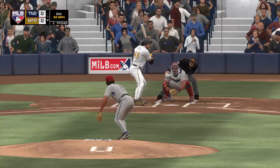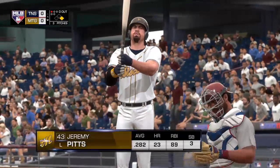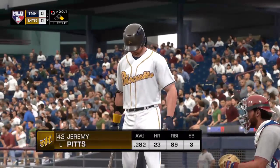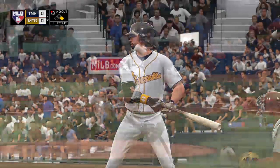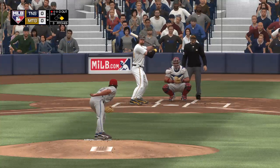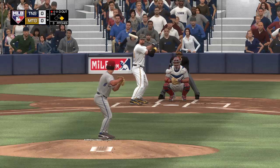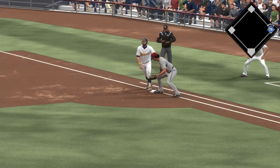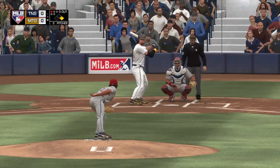Stepping in now, Jeremy Pitts, as he'll take a look at a sinker here, too low for ball 1. The numbers, 282 to start play, 23 homers, and 89 runs batted in. Here's a look over to first. Don't want to forget about him. A runner at first with no outs here.